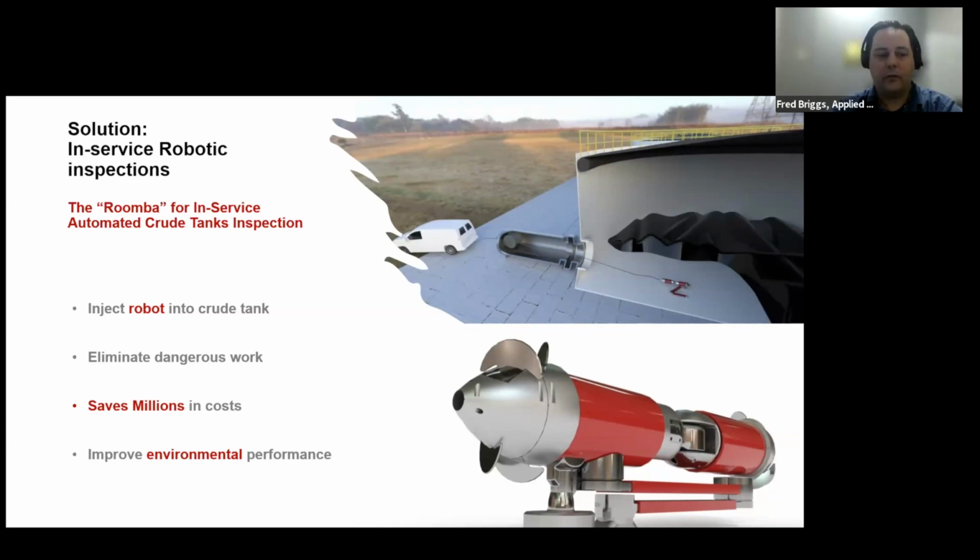So really, what makes our solution so special? The trick here is operating in the thick sludge, which is incredibly difficult. We have developed a patented technology which makes propulsion in the sludge possible. I'm really excited to tell you that we are the very first company to ever demonstrate this ability.